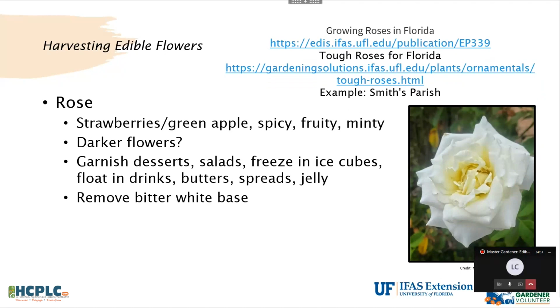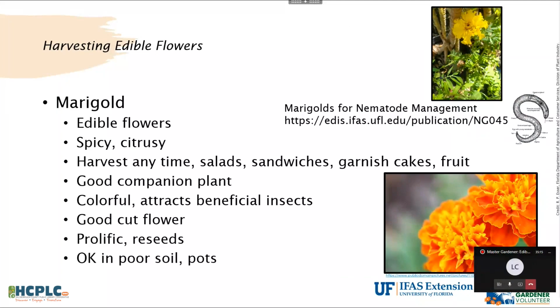Not sure if you are able to grow roses or you don't know if roses would be easy for you. UF has great publications on growing roses in Florida. I like the second one on tough roses for Florida. The roses that I grow, an example is Smith's Parish, and it's very simple, very hardy, and doesn't take a lot of work. I want to mention marigolds because they have a spicy and citrusy flavor.